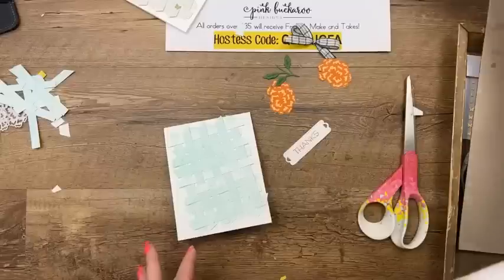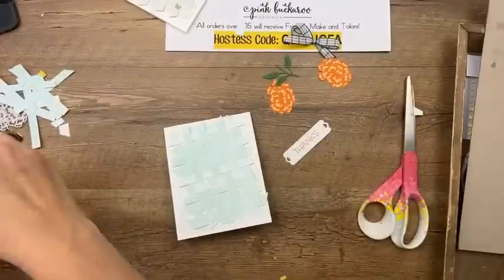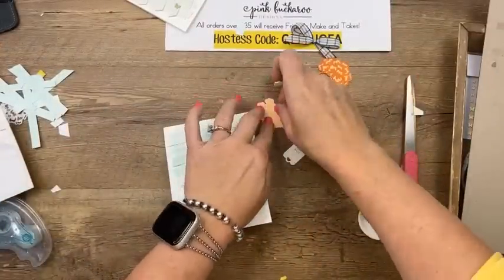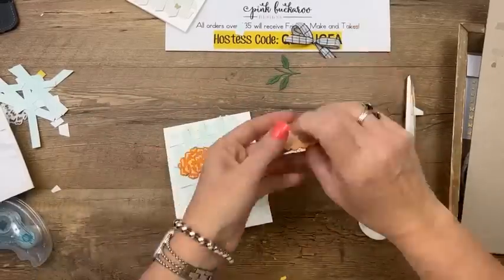All right, now let me pull out my adhesives. We're going to put the marigolds on with dimensionals.